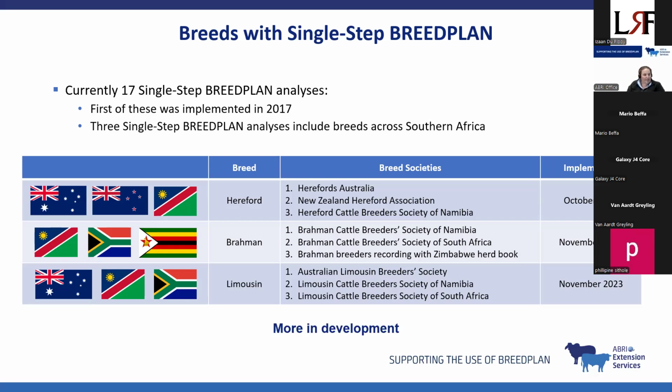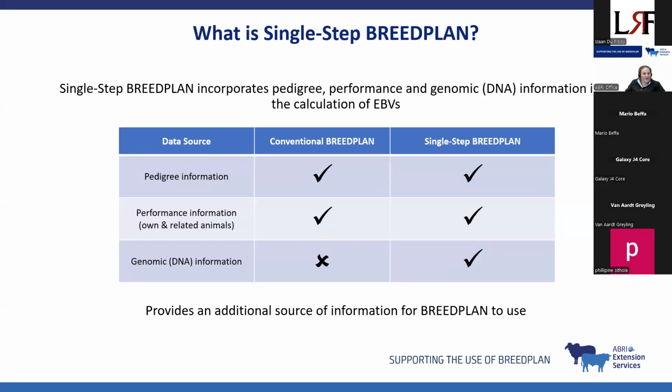One of ABRI's goals moving forward is to work with our BreedPlan clients, those that are running BreedPlan evaluations, and try and move more breeds across to single-step BreedPlan. So I've said single-step BreedPlan a lot this morning. So what is single-step BreedPlan?